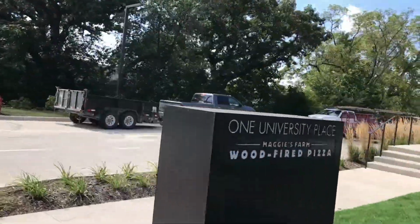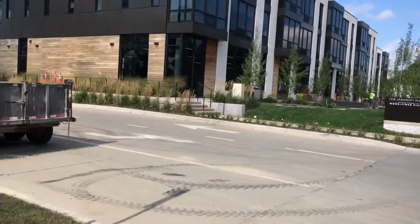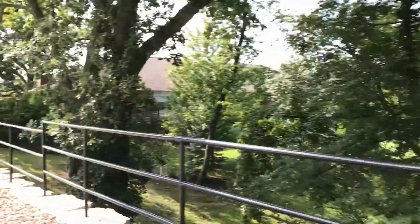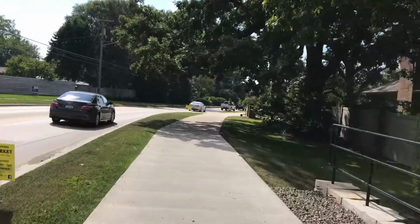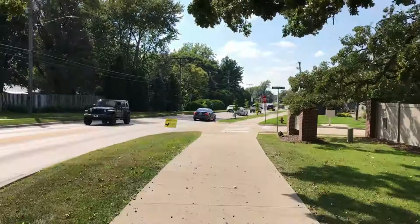Maggie's Wood-Fired Pizza, definitely worth checking out. And there's another view of that. Now, being Tuesday, you see the signs here. University Heights has their farmers market.